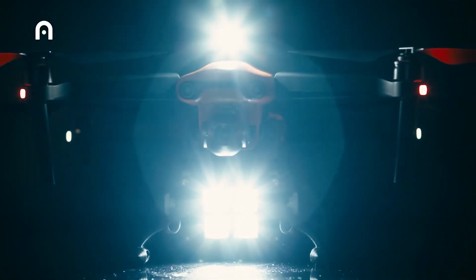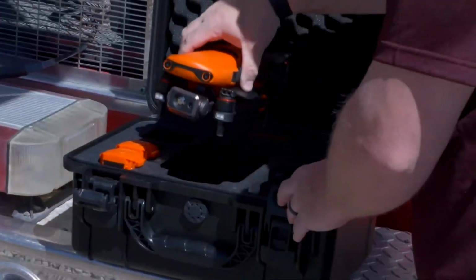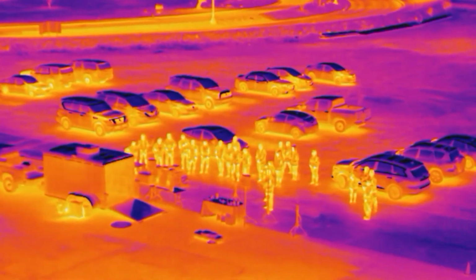The maximum flight time for the drone is up to 40 minutes and it can reach speeds up to 45 miles per hour. Overall, the Autel Evo 2 drone has a lot of great features that make it very advanced and, in the end, a great drone for all.